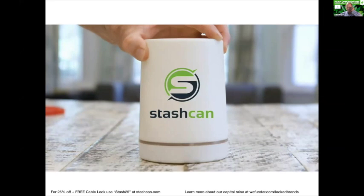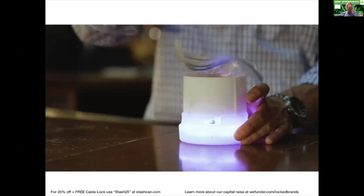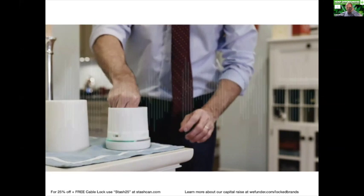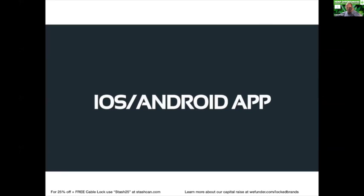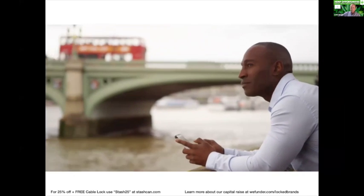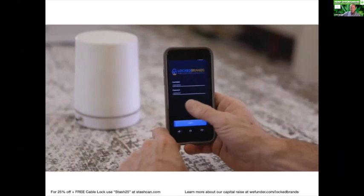Introducing Stash Can. You can unlock your Stash Can in one of two ways. First, it will only open up with your voice and your voice only. The second method to open the Stash Can is with the free iOS Android app. Whether standing right next to it or opening the Stash Can while you're on vacation on the other side of the world, you can share access with a friend through the app.